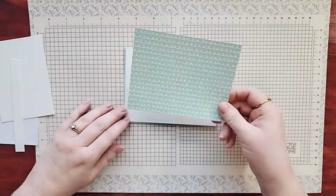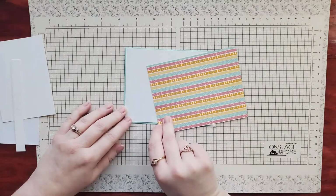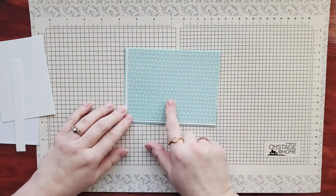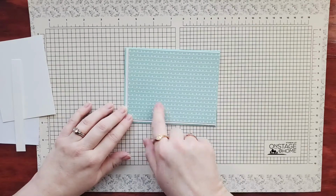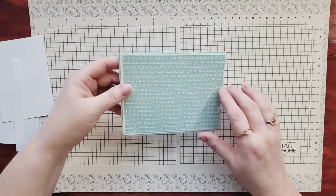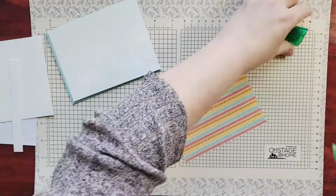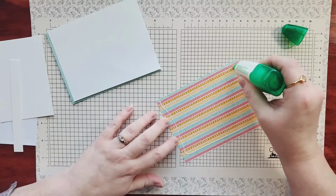And then I have one of the pieces of the Sunshine and Rainbows designer series paper that coordinates with the Pool Party color. And this is 4 by 5 1/4. So basically, this part is real easy. We are just going to layer the two mats together.